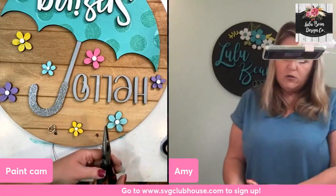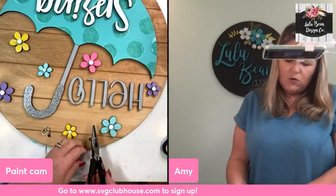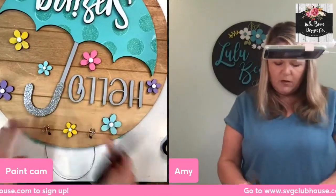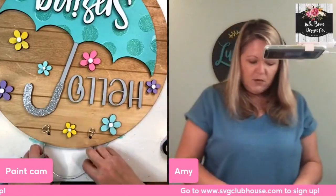And then this one, kind of grab it towards the thicker part of the pliers so your loops are not like teeny tiny. Don't grab it towards the tip, unless you like it like that. I mean, I just like the loops to be a little bit bigger than that. So yeah, so there are my loops.